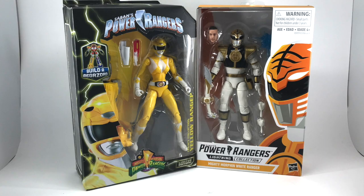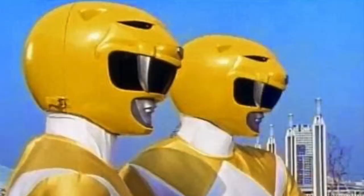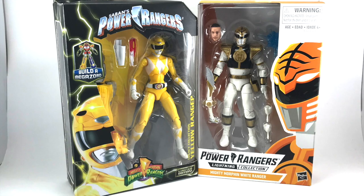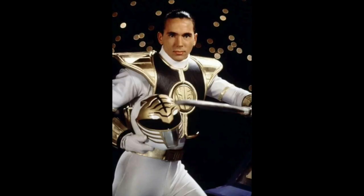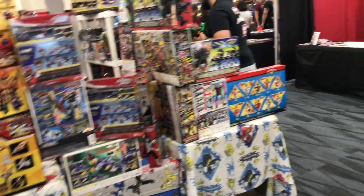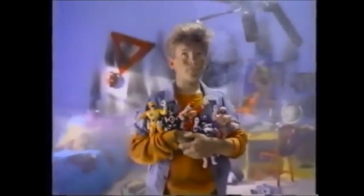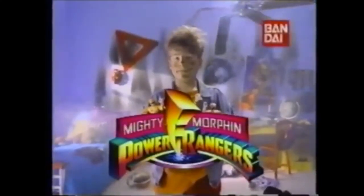We're going to be looking at the Mighty Morphin Power Rangers Legacy Collection Trini, or Aisha, depending on your flavor of Yellow Sabertooth Tiger Ranger, and the Mighty Morphin Power Rangers Lightning Collection Tommy, the White Ranger. The Lightning Collection was revealed during Power Morphicon 2018 for the Mighty Morphin Power Rangers 25th anniversary. Let's compare the two kinds of figures. Okay. Mighty Morphin Power Rangers, too hot to handle.